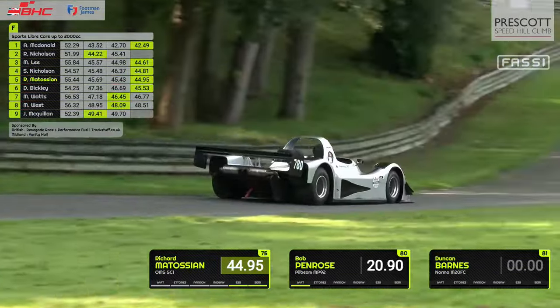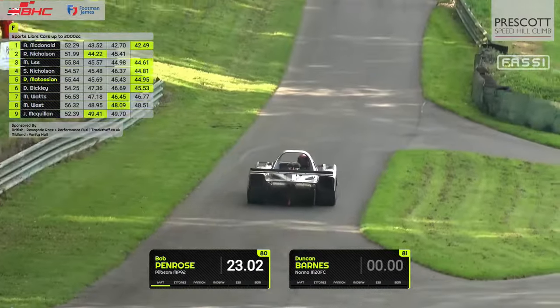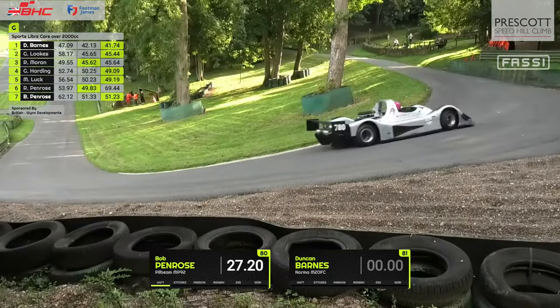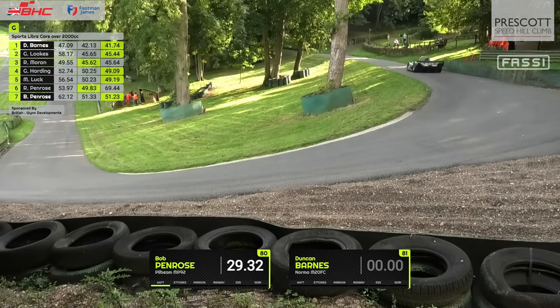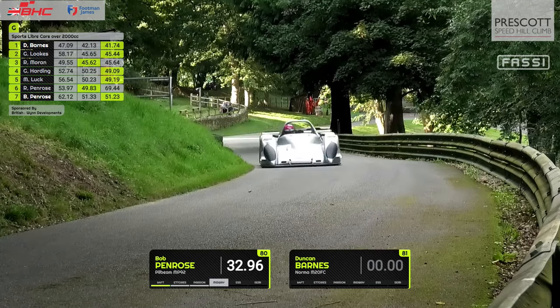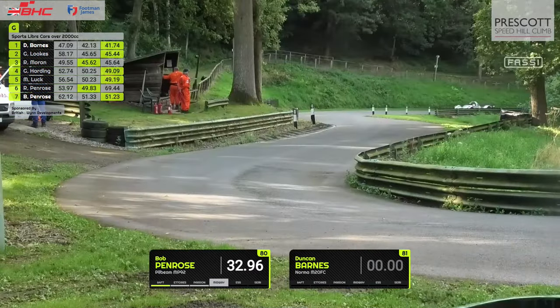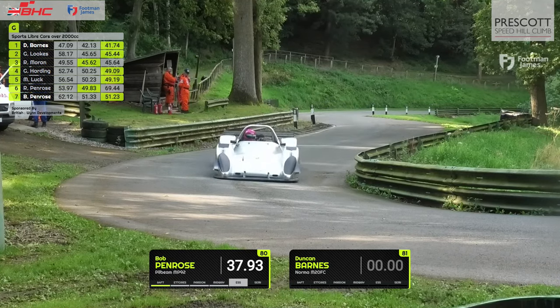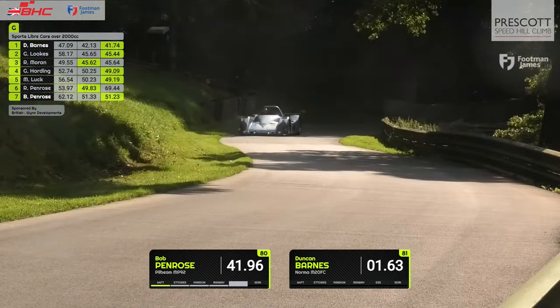Yeah, Bob Penrose. Robert drove up the car last in this thing, and it was not happy. It was sort of dying and running and dying and backfiring and black smoke. Glad to see they've got whatever it is sorted. So Bob's out heading up the hill. This is an over 2 liter Sports Libre car. How far over? Let's try 7 liters. Anyway, heads out of the S's now.